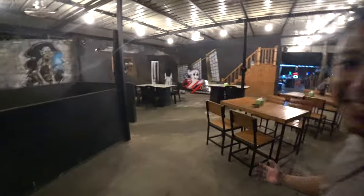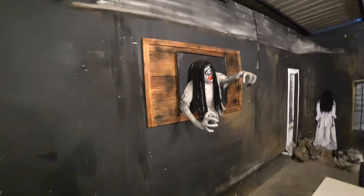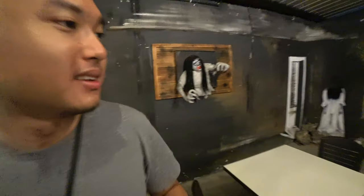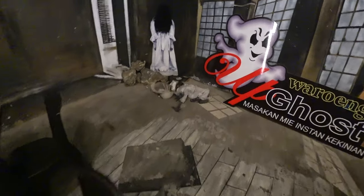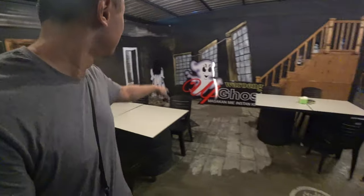Look what we found here. It looks like a haunted cafe here in Batam. What a concept. This is what we call Jembalang, Pontianak, which means a woman who died with the baby in the stomach, as the legend says. And what we have here, another one, and we have Casper here as well. Interesting concept here. Let's take a thumbnail with this one. It looks like a good thumbnail. All right. Pocong.